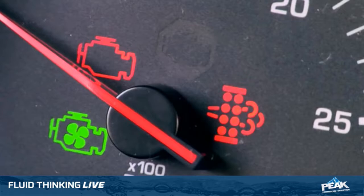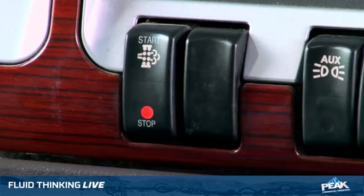And so the driver will notice that the vehicle is driving a little bit more slowly. So he or she needs to drive off to the side of the road or drive to a rest area and park it. And once they're parked, they press that button. And once again, our camera guy is right on top of this. Presses that button, and basically the parked regeneration process will occur.